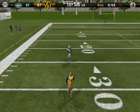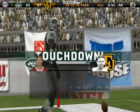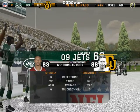The 40. Receiver running and breaks free. The 20. The 10. Touchdown. Visiting team. He does a good job finding the receiver. That pass will help cut into the lead.